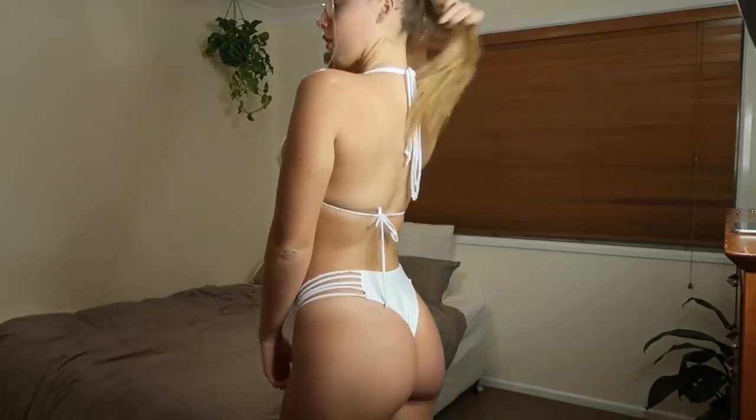But I need a tan for these. White bikinis need a tan. If you've got white flaps, that's really going to show because it's so high cut, like it goes really high cut on the front.